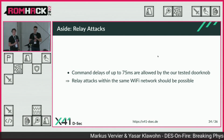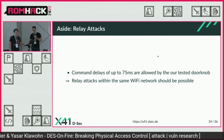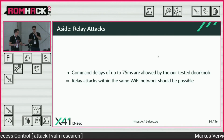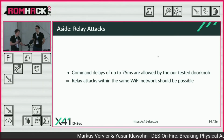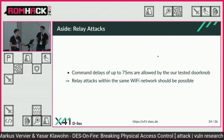You don't even need to hack the protocol if you get the relay from someone with a legitimate tag in his pocket back to the lock. Maybe for red teaming it could be an interesting scenario. I mean, we only checked our cylinder or reader, so it might be different for others. But yeah, sure, they could do a 5 millisecond cutoff, which would probably help.